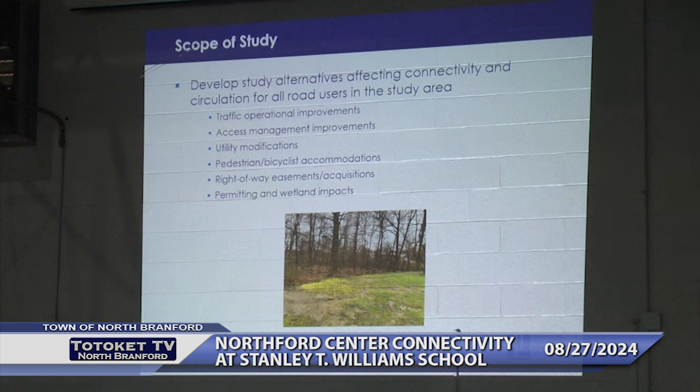Once the existing conditions were done, we wanted to develop study alternatives affecting the connectivity and circulation for the road operator, for all users using this roadway. We looked at traffic operations, and we looked at access management to try to reduce curb cuts where we can, to reduce conflict points. We also looked at utility modification, bicycle and pedestrian accommodations, as well as right-of-way easement acquisition. We also looked at wetlands and wetland impacts, which will come up on a few of these alternatives.